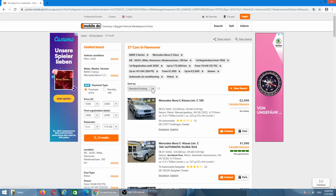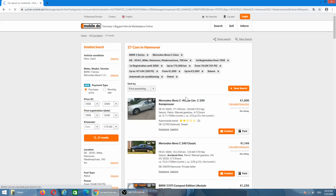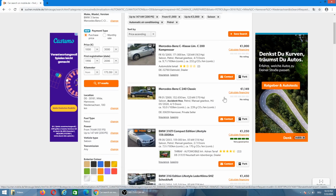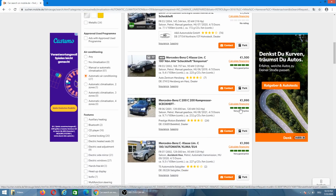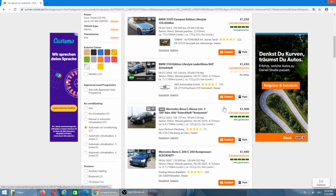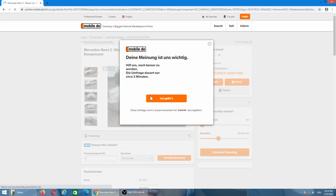Here is one important tip. You want to press on price ascending, that means from the cheapest to the most expensive. Here you start with 1000 euro, 1149, 1250, 1450, 1500, almost 2000 now. And that means this is the average price of the car. When one car is 1000, that means there is something in it. And if you go to it, normally you will find some things.